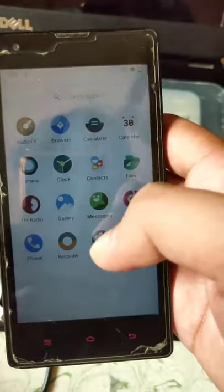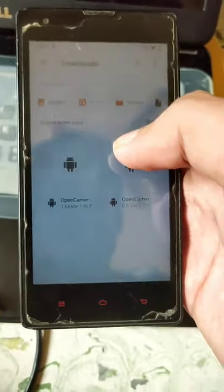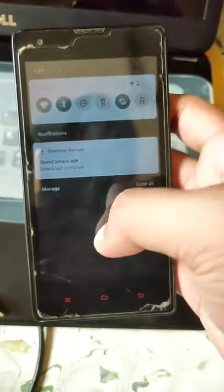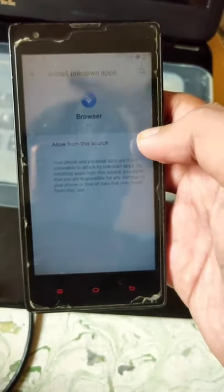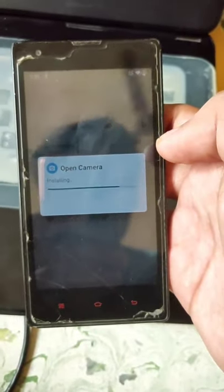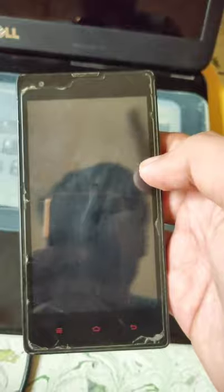Yes, this download has been completed now, and let me quickly take you to the files, again files, and this downloads. This is the file which you are looking for, and file installation might be working, I think so. Let me just open this and install. Yeah, installation successful. I hope the camera might work now.